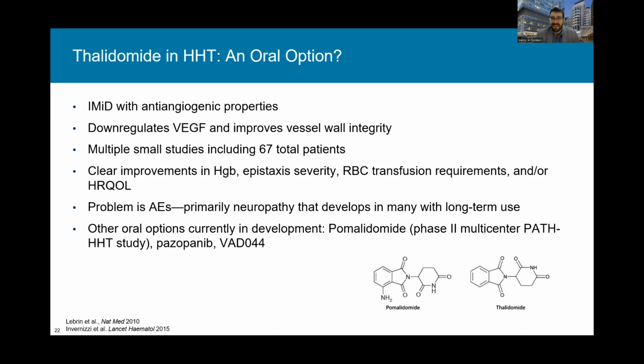And use of this drug in multiple myeloma really created more comfort around its use in general, and a monitoring system that prevents patients who are pregnant from ever receiving the drug. So it's a very controlled drug, but it's available. And there have been some studies in HHT because we know that this drug and others like it downregulate this hormone called VEGF and improve the frail blood vessel walls in patients with HHT. So recognizing this, there were some studies, including a phase 2 study that looked at the safety and effectiveness of this drug in HHT.